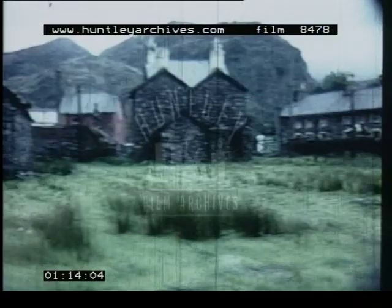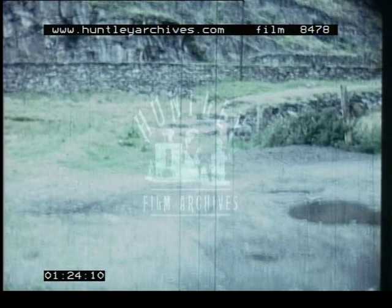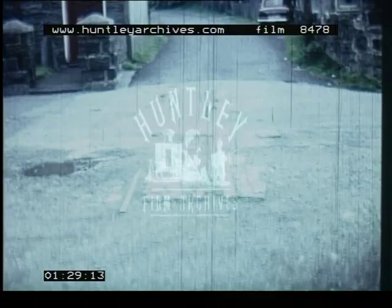Traces of a line crossing the road recall that at one time 10 quarries fed the line with slate and stone. Elsewhere, a railway bridge was demolished when the Stwlan Dam was built.